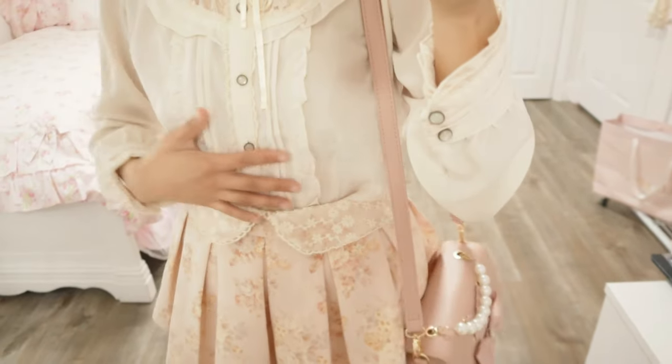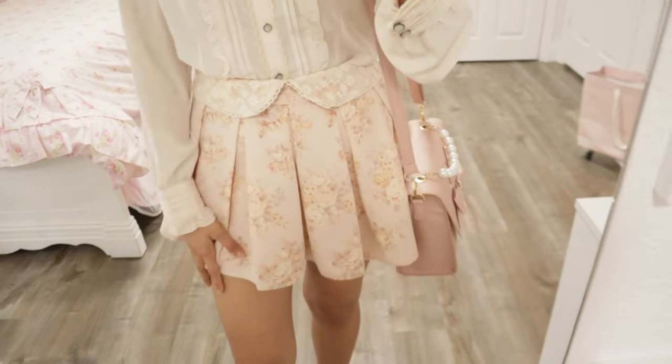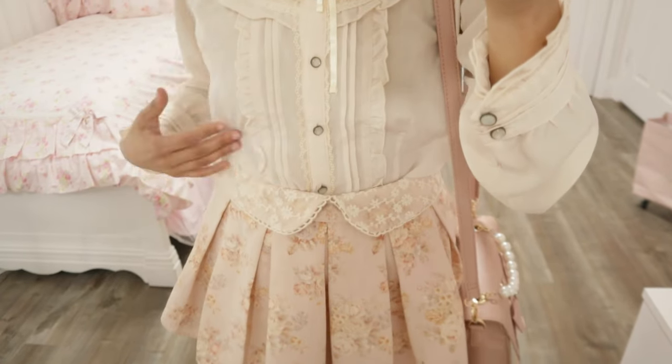This is a recent top right here, but I think it works really well with the color scheme of the skirt because the skirt has a light little pink tint to it. And this creamy top is kind of a light pink as well.